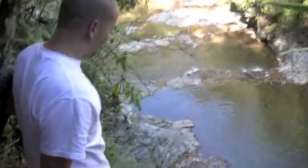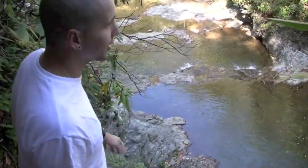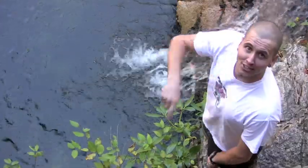But now it's Frank's turn. I really don't want to jump now that I'm watching you get cold. I really wish Frank would hurry up. I'm freezing. Because of his ankle, Frank decided to jump a little lower. You guys at the bottom.